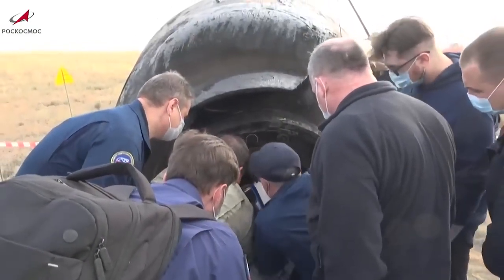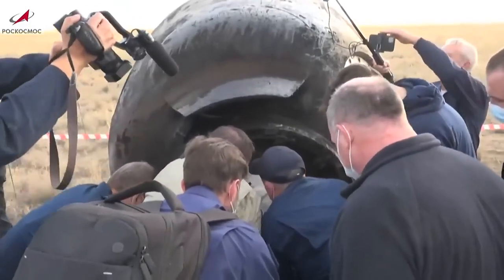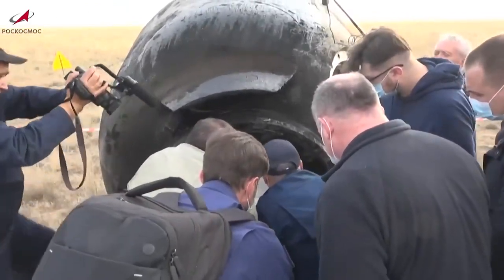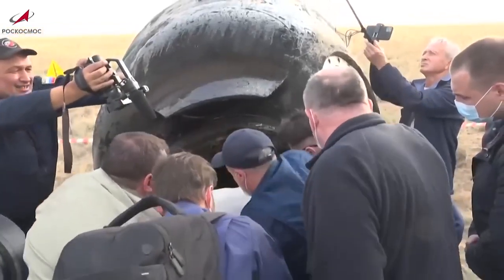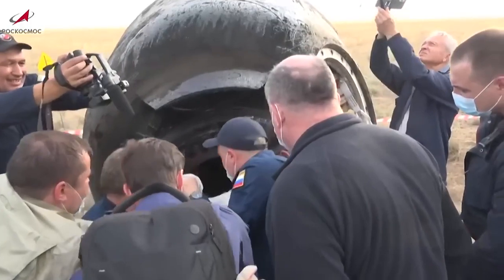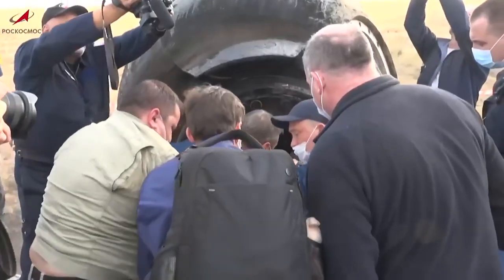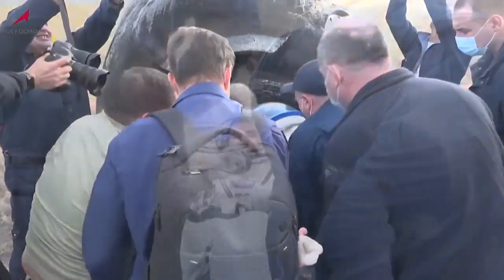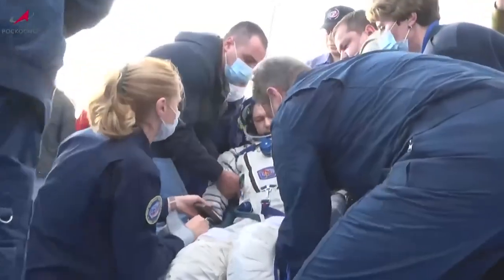Check the arm on the right side. And Dmitri Petelin now being removed from the Soyuz spacecraft. Easy, easy here. Turn. Legs. Turn back. Little higher. Move him a bit higher.